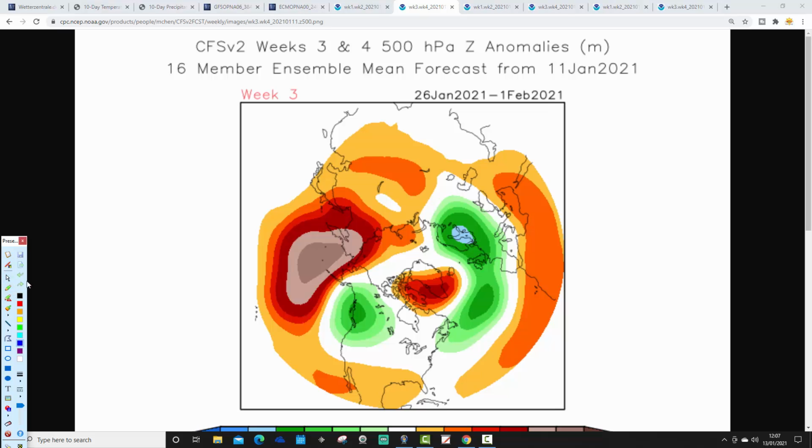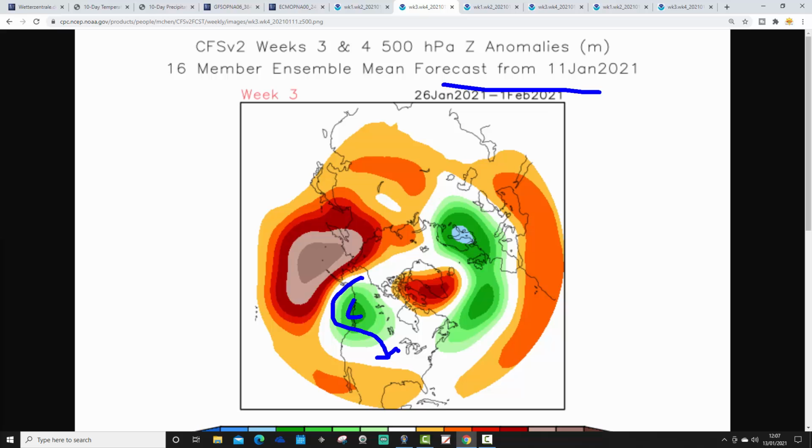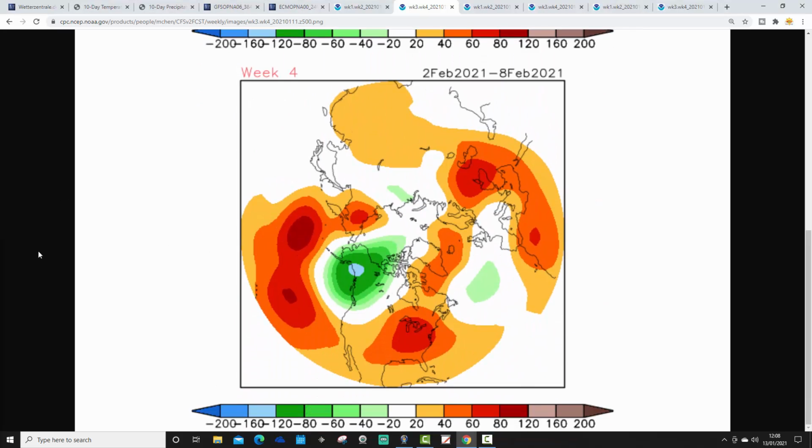Week 3 is the 26th of January to the 1st of February, with low pressure away to the northwest, so the coldest air is possibly digging towards the northwest in week 3. And then week 4, the 2nd to the 8th of February, is just generally quite mild, with high pressure sitting through many of the central, eastern, and midwestern states, which will be drawing up winds from the south. The coldest weather is probably in the northwest with that trough of low pressure.